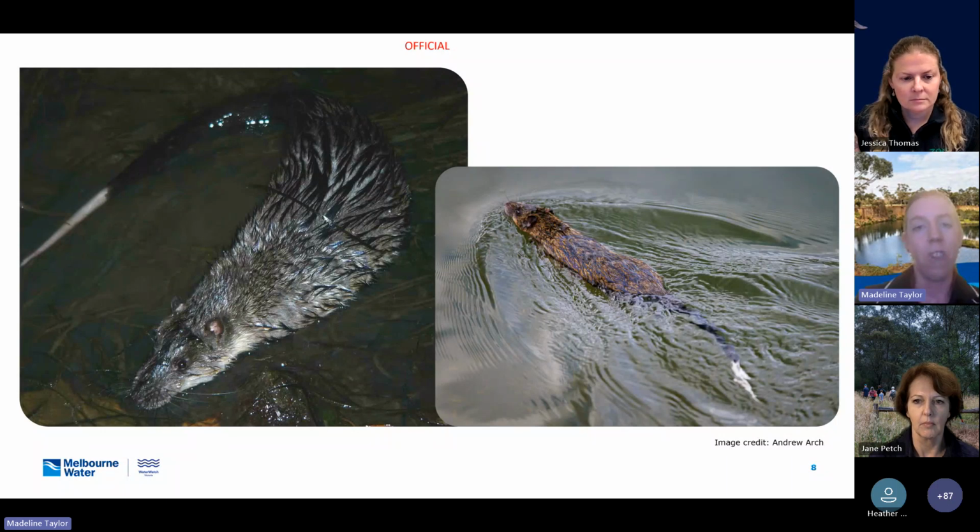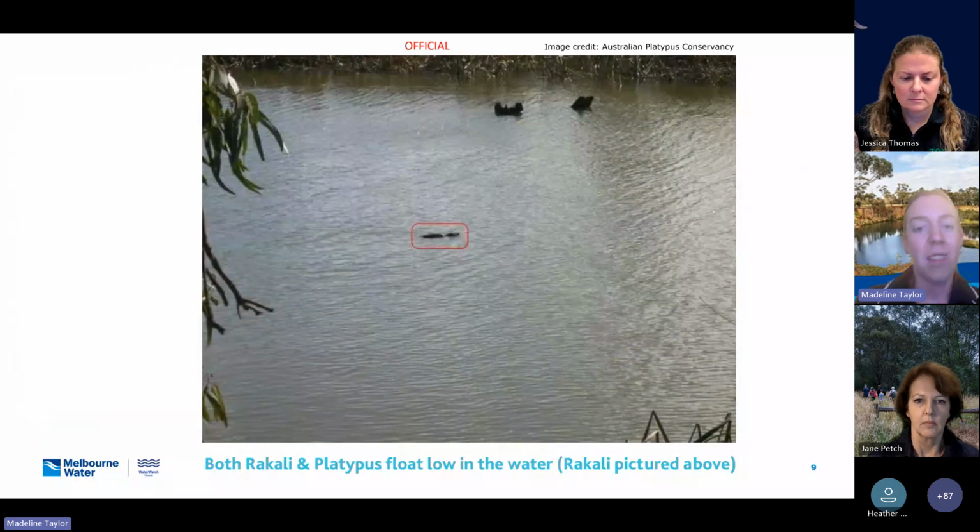But of course, animals don't often perch nice and close for us to look at them. This is probably more likely what you're going to be looking at if you do try and go platypus spotting. So here, this one is a Rakali picture, but it is quite hard to tell if you're looking at a Rakali or a platypus because they do both float low in the water. So it's a good idea if you are going platypus spotting to perhaps invest in some binoculars, stay for a while, observe the animal quietly, see what else it's doing. If it does come to land, maybe it's a Rakali, maybe you'll be fortunate enough to see its tail.